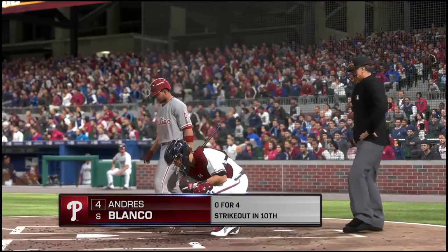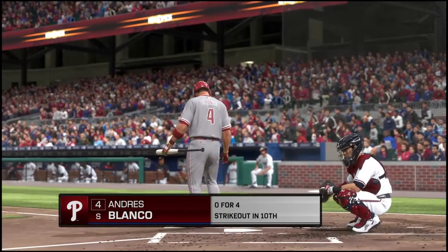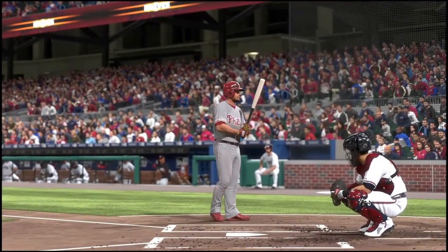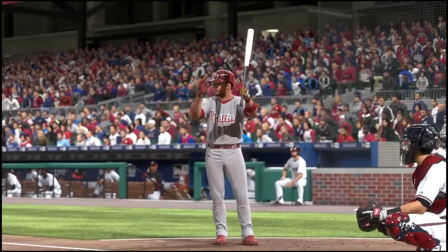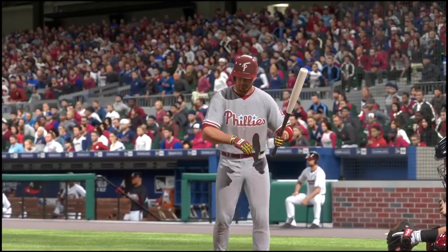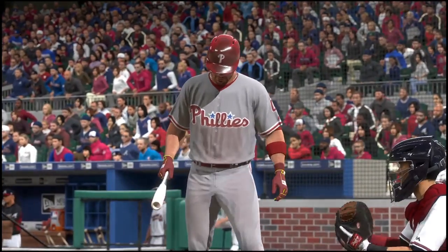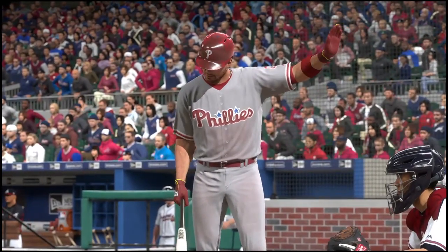Ready for another shot now. Andres Blanco. His day at the plate hasn't amounted to much, 0 for 4, but this is a great opportunity to make amends. Well, when your team really needs you, like they need it right here, you have to be able to put your personal struggles out of your mind. Right now is all that matters.